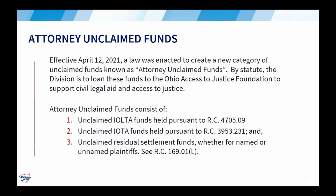Attorney unclaimed funds. A lot of good work is being done with these funds. This was a newly enacted category of funds effective April 12th of 2021, which by statute provides that the division is to loan funds which meet the definition of attorney unclaimed funds, which consists of IOTA accounts held typically by law firms pursuant to 4705.09 of the Revised Code.